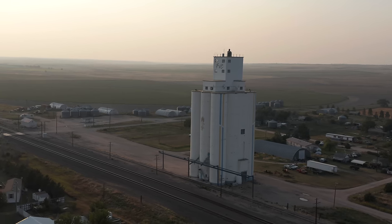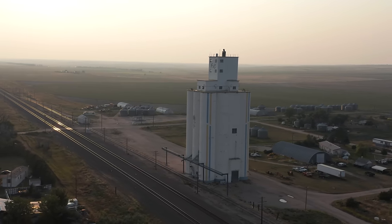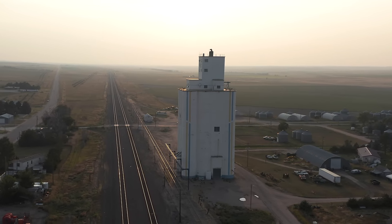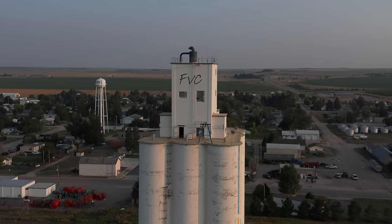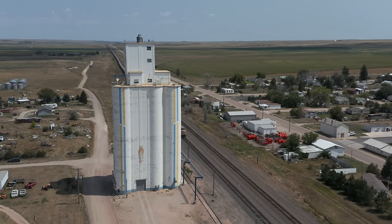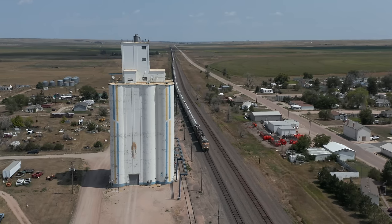Its landmark is the tall Frenchman Valley Co-op grain elevator. The co-op started in 1912 and today serves a large area in Nebraska, as well as Kansas, Colorado, and southeastern Wyoming. We will continue to see their elevators as we head east along the Sidney Subdivision. Here is that monster grain train working hard on its westbound run.